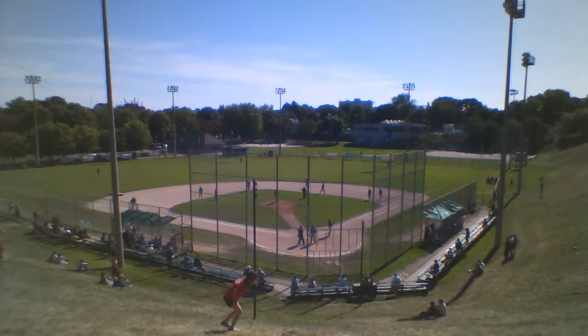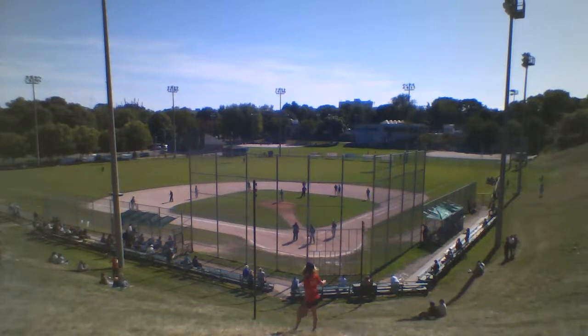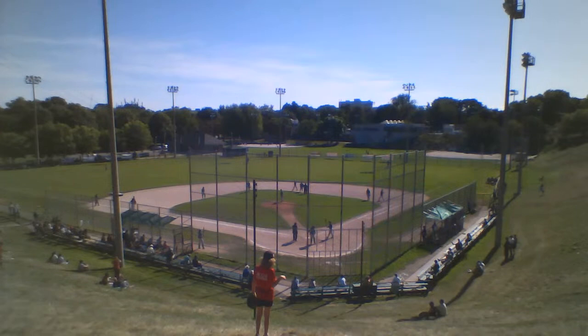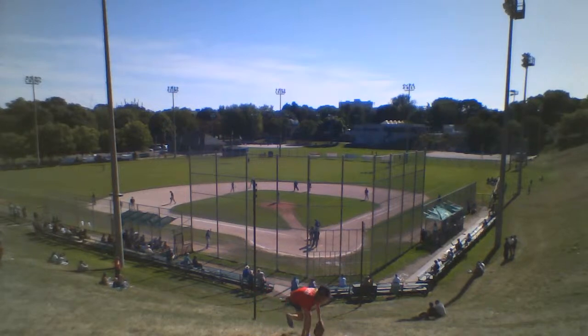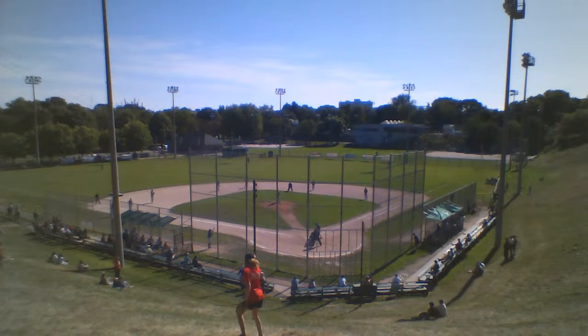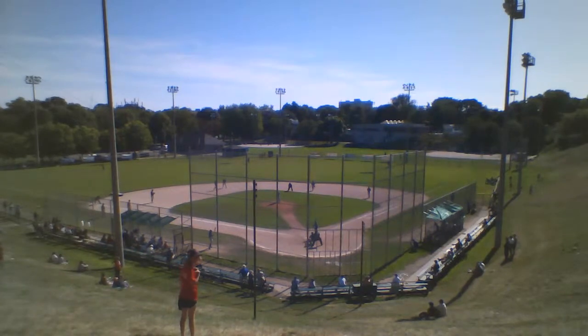Now let's make some noise for your catcher, number 9, Justin Mara. Or Justin Mara, I should say. Castaldo with the hit. What a huge moment in this game. Justin Mara, a huge RBI double just a couple of at-bats ago. He's got Takamatsu on deck.